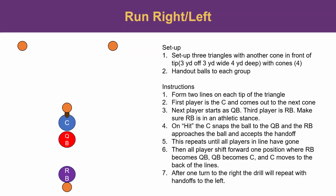So essentially what we're going to do is set it up so we have a cone for the center to be on, and then we have a cone about 3 yards back for the running back to be on.